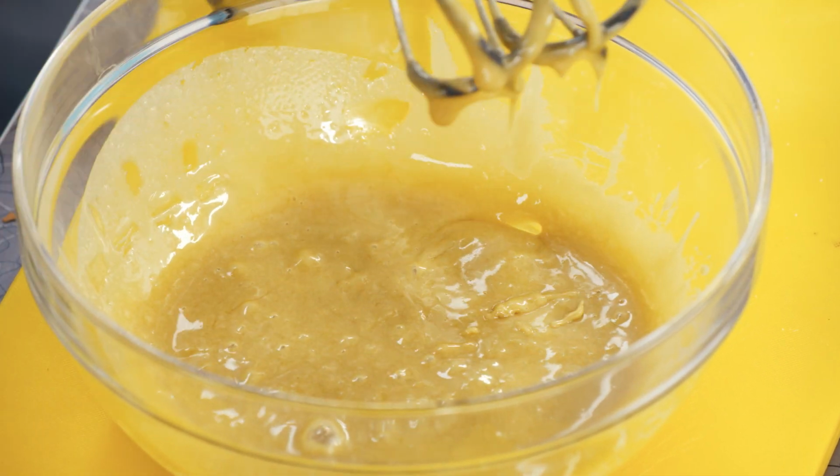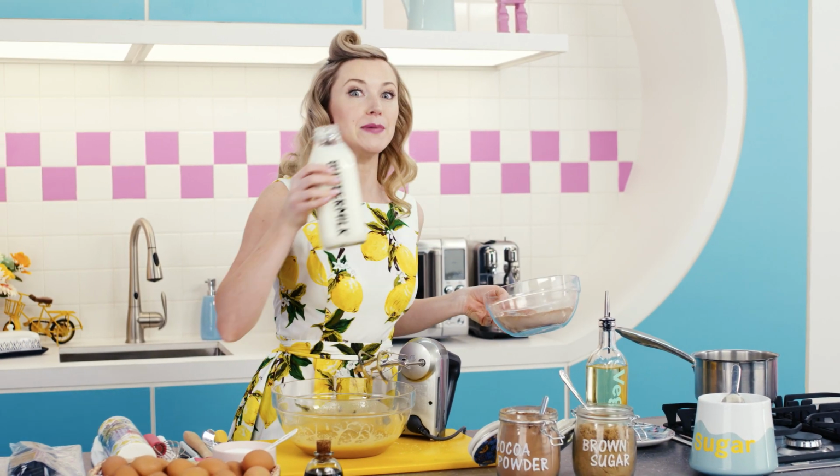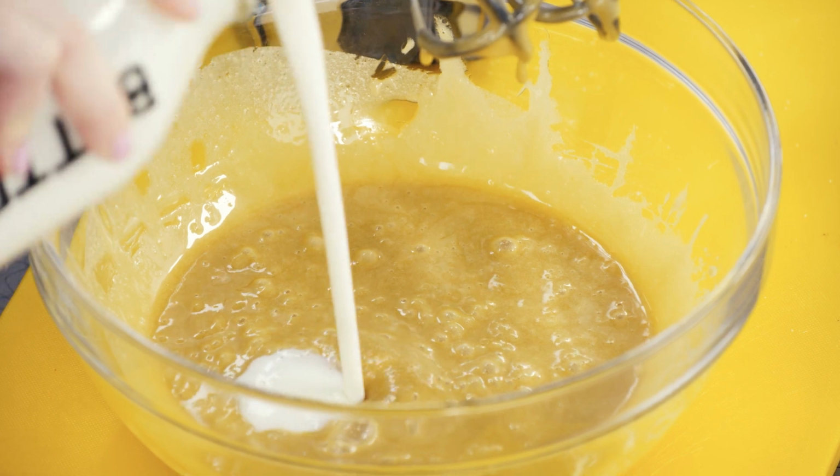This is now light and smooth, so it's time to get my dry ingredients in here. And some buttermilk for tanginess and tenderness.